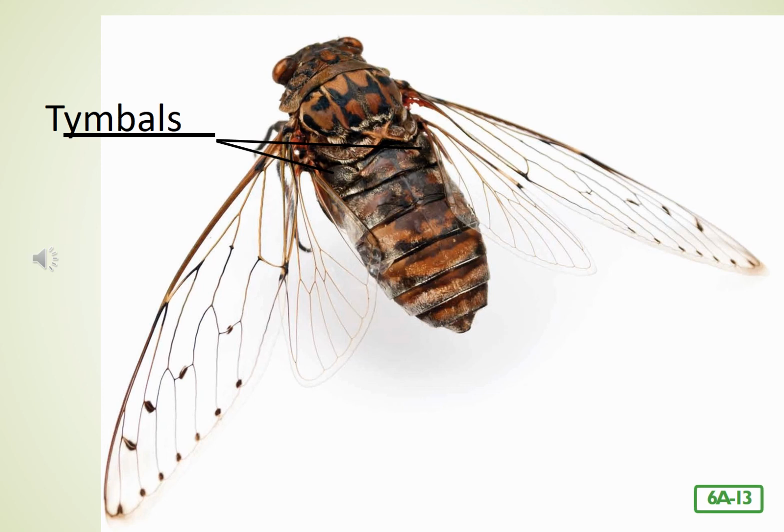Their sound is amplified, or made louder, inside the mostly hollow abdomen, acting like a drum and creating a loud buzzing sound. The shrill sound of hundreds or thousands of cicadas singing together on a warm summer evening may be very loud.